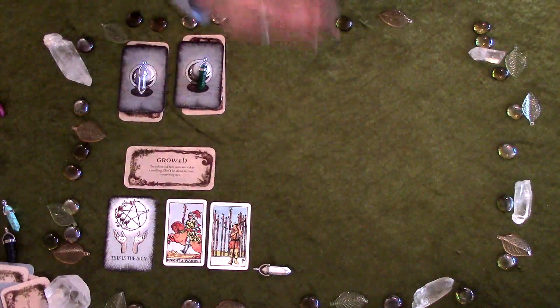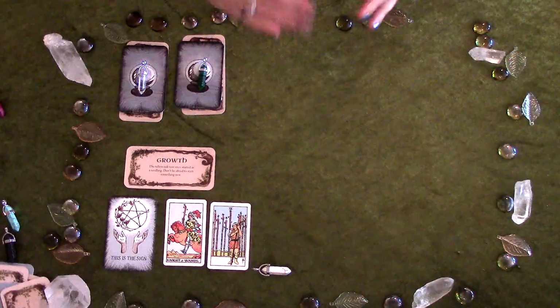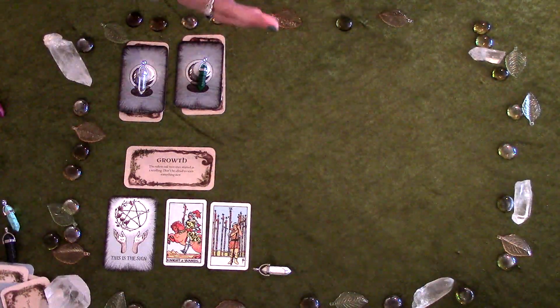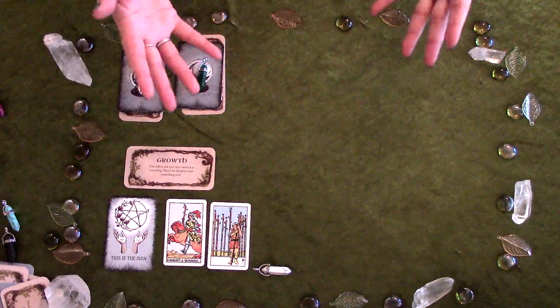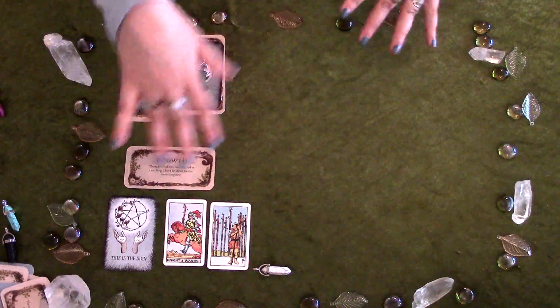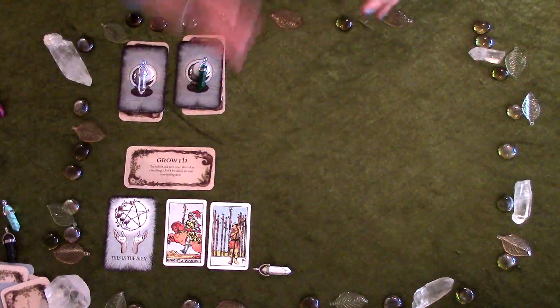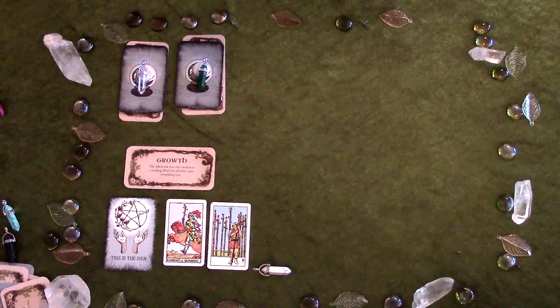Okay. The Knight of Wands takes action. If this is kind of a love situation, and you're wondering, is this even the right situation, that kind of thing, this would be saying, yes, it's good. This is more likely your person that's going to take action, and you guys are both growing from this. Okay.